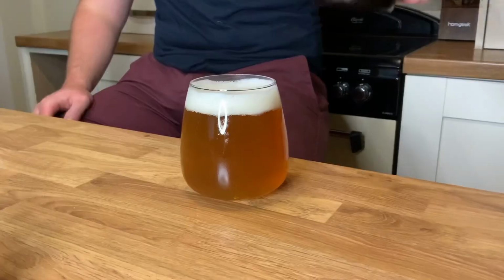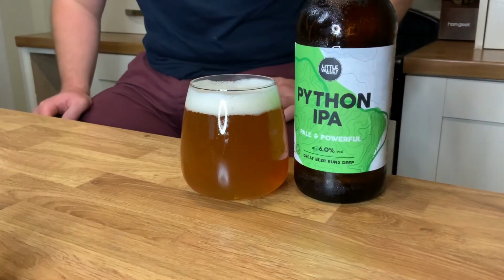Now, the brewery that make this smooth sailing beer are Little Valley Brewery, on the label right there at the front. They were founded in 2005. Their overall motto is great beer runs deep. I don't know whether that means you have to have a pint of it or whether it means something else, but I kind of like it. It's one of those things where you think, yeah, sounds like a cool thing to say.